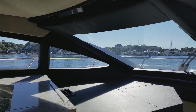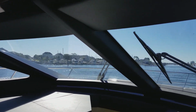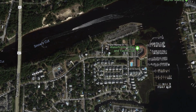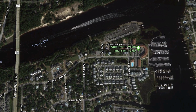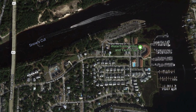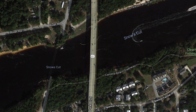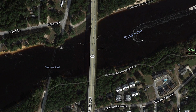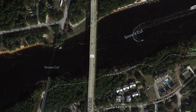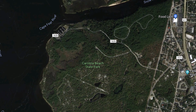So now we have arrived at Carolina Beach. If you were to go straight, you would end up all the way down at the marina basin at Carolina Beach. What we're going to do is hang to the starboard side and go underneath the Carolina Beach Bridge, and this is what is considered Snow's Cut. So now we're passing by the Carolina Beach State Park, which is a little marina.